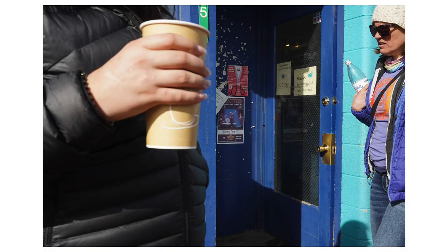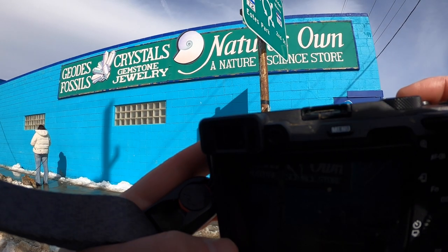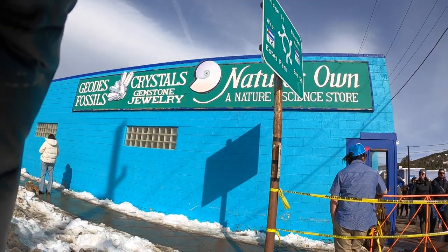Now, having said that, I think the best one was this. We've got the person really close to the camera, coming in with a coffee cup, and the person in the background carrying their water bottle, and they're separated out by the door frame there. It's not great, but I think it's my favourite of that spot.